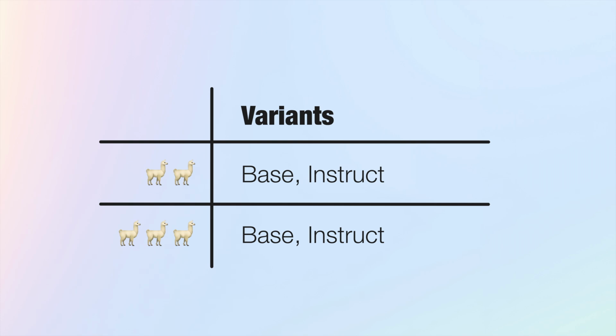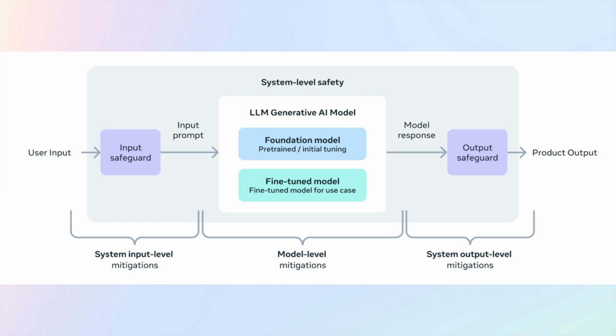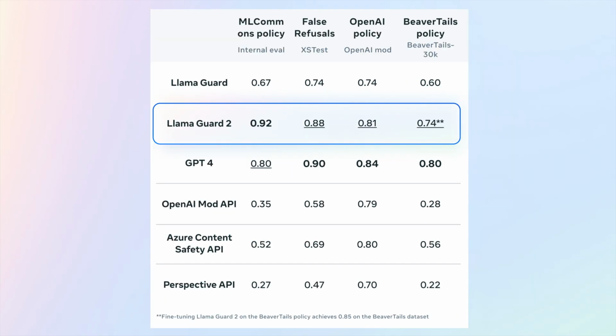In addition to these 4 models, Meta released another version of their safeguard model, called Llama Guard 2. This model is trained to identify some potentially harmful content, so it can be applied to your workflow to check the inputs and outputs of your standard language model, as recommended here by Meta. Llama Guard 2 is based on the 8 billion model, and it seems to perform on par with GPT-4, so that's a big improvement for AI safety.